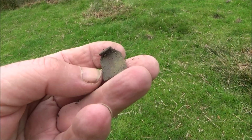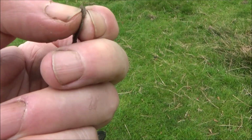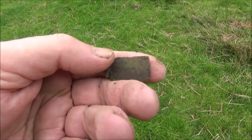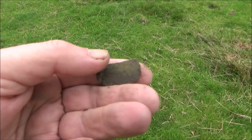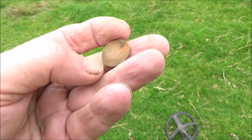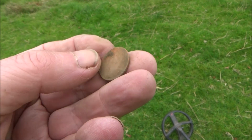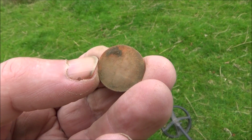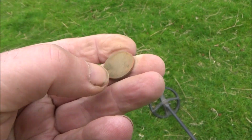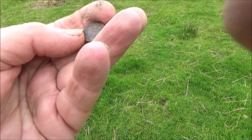A clog clip. A clasp. The actual clasp bit's broken off there, look. That's where it fixed to the leather. Low signal, 43. But I thought, I'll dig it anyway. Another coin. A modern decimal penny. Well, when I say modern, it'll be what, 1970? So it's getting on nearly 50 years old. My goodness. Another button.